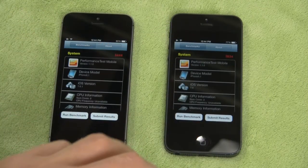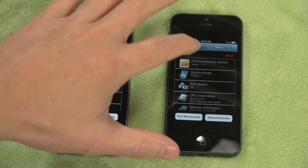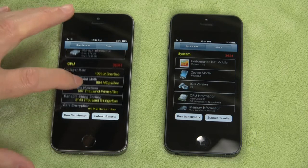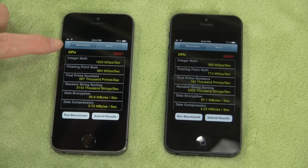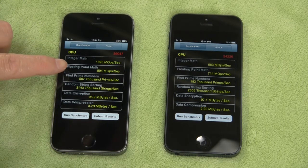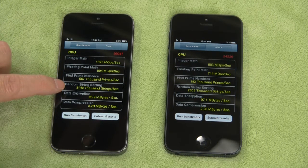So let's scroll to the top of the list here. We get an overall system rating of the iPhone 5S being 5,444, with, is that a 6 or an 8? 3634 for the iPhone 5. So let's scroll down. CPU numbers. We can see we get a 24,226 versus a 36,047. And you'll see integer math is almost double the 5. The floating points, not very much more, about 100 or 160 or so more per second. 507 versus 183, so finding prime numbers much faster on this phone. Random string is 3143 versus 2305.